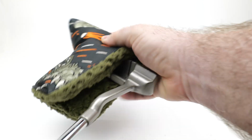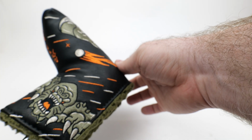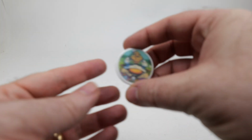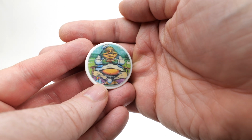Let's see if I can fit it in here. This does have a kind of automatically clamping feature there. So, pretty cool. But that's not what I wanted to show you. I actually have one other item that I got recently-ish that I want to include in this video, and that is this right here. This is a Dry Dot.